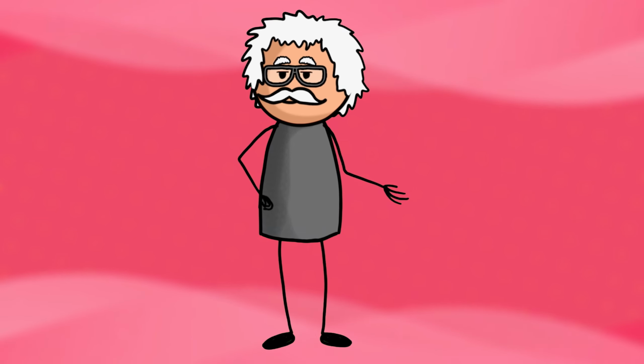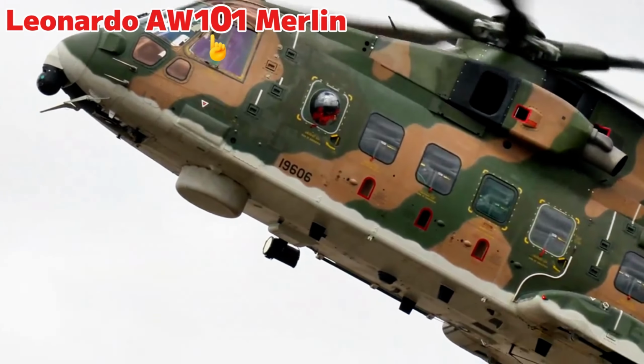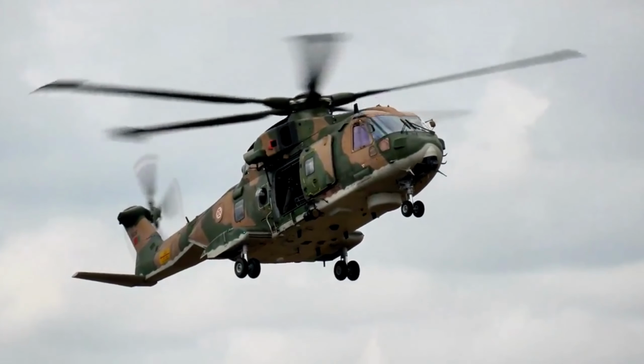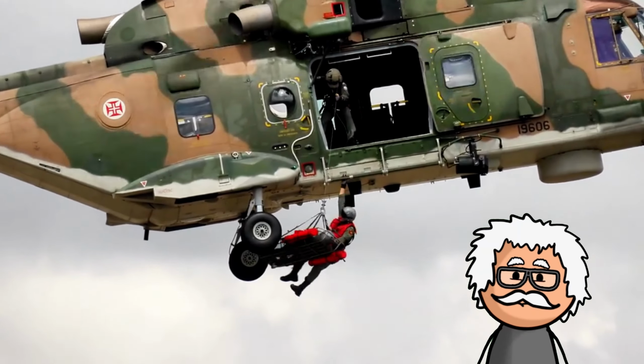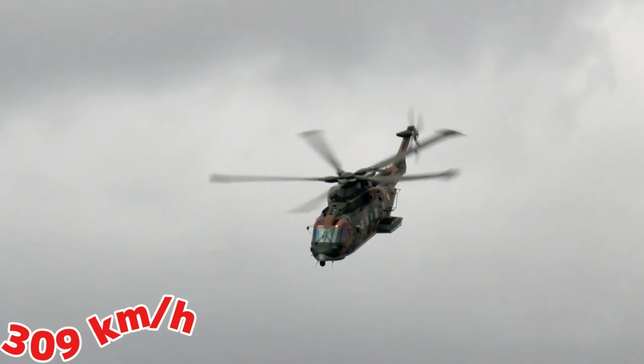Anti-surface warfare, recon, search and rescue, it handles all 3 without complaint. Italy brings the Leonardo AW101 Merlin, a large and capable platform built by one of Europe's premier defense companies. At $40 million, it can carry 38 troops or 16 medical stretchers, lift 11,100 pounds on an external sling, and reach 309 kilometers per hour.